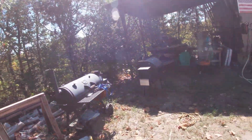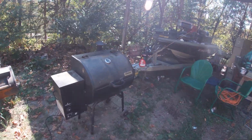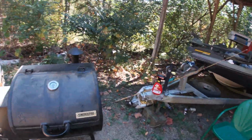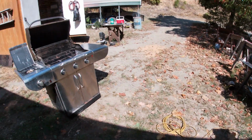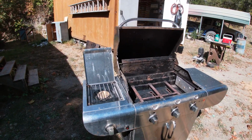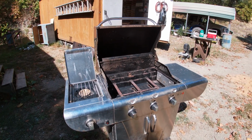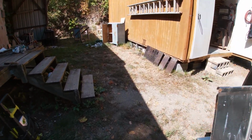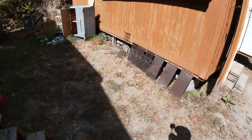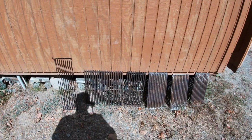Just a little update. We're back working on the grills. All I need to do as far as the pellet grill is just put it back up on the porch and get it set back up, ready to cook. But then we're going to work on this one and see if we can get it up and running. We'll get the propane tank, bring it down, get it all hooked up. First, we also got to clean these grates. Remember I told you about them? I want to get the rust off of them a little bit before we put it together.